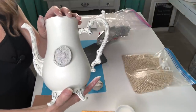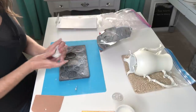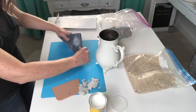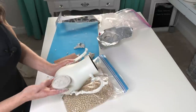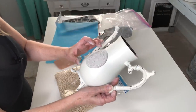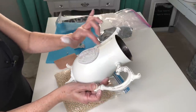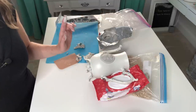That's pretty, but I think I may want something bigger. This one's really big, so let me try that one. Yes. That looks much better. I'm gonna decide where I want it. I'm gonna let it dry just a little bit because if I push down on it now, it's going to distort this image.